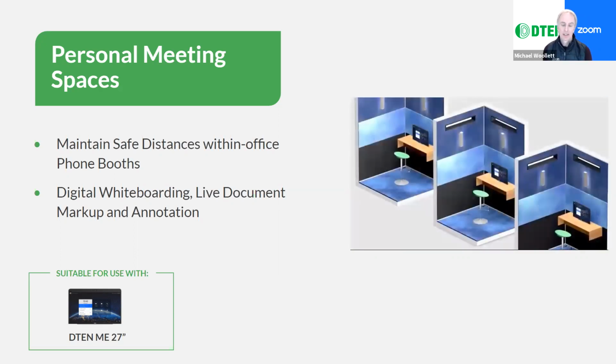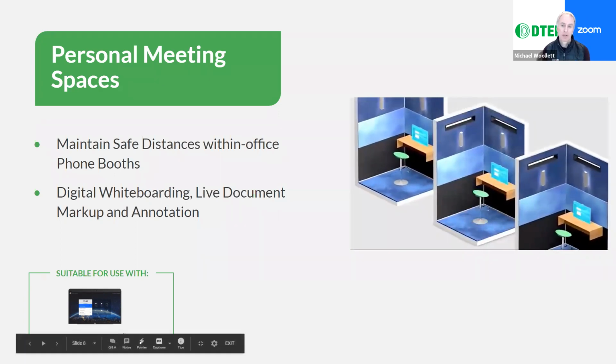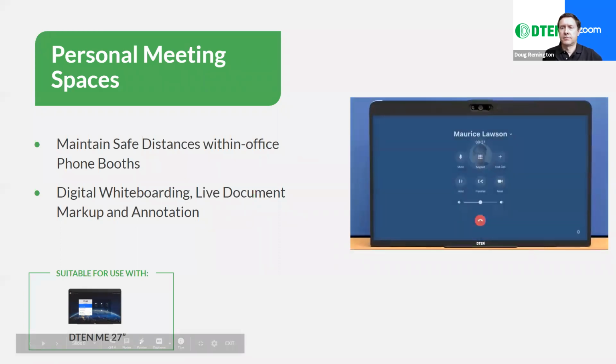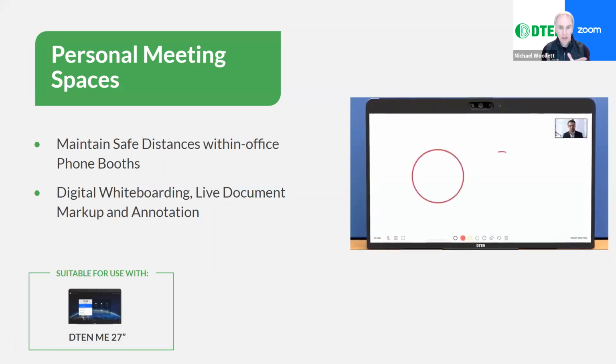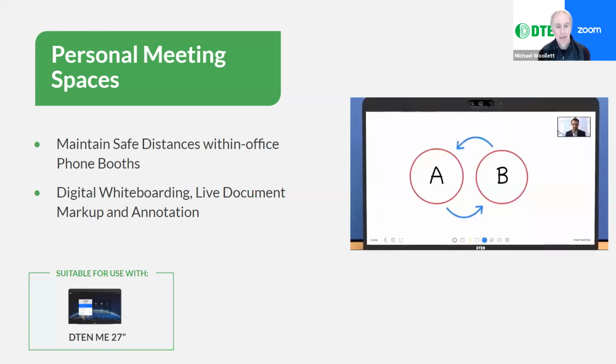Yeah, and I think as we mentioned at the top of the call, Doug, I think we see a lot of organizations opening up to have more open plan spaces, but this is where I see the personal meeting spaces being key. It's that safe area that you can go and have that private chat. And as you highlight, the screen size, this real estate of the 27-inch over and above just being on a smaller sort of 13-inch Mac or PC really makes it a usable application around that.